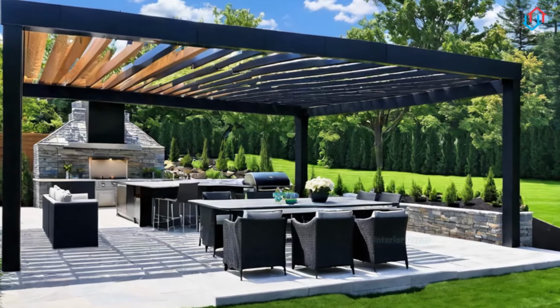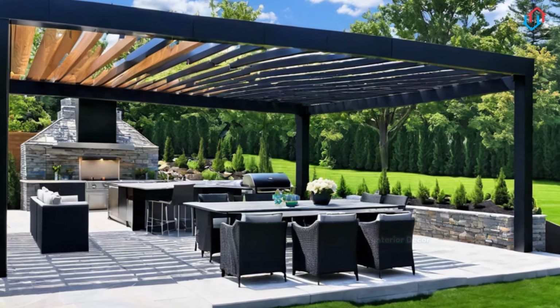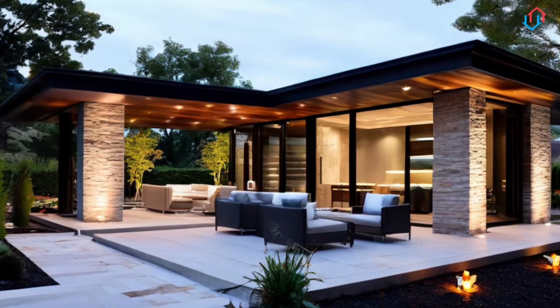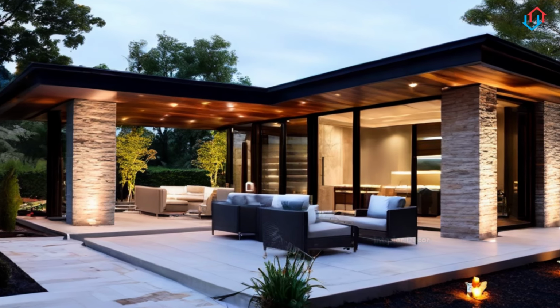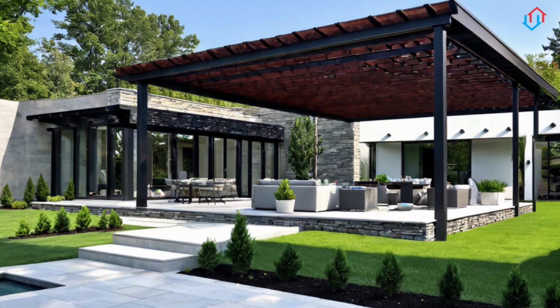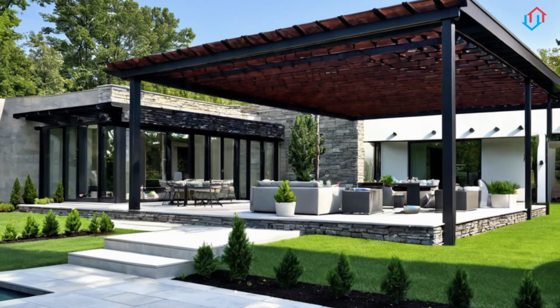Transforming your home with contemporary pergolas. A pergola is an outdoor structure consisting of columns that support a roofing grid of beams and rafters. While traditional pergolas were often made of wood and designed for garden spaces, contemporary pergolas have evolved to include a range of materials and styles that can enhance any modern home.